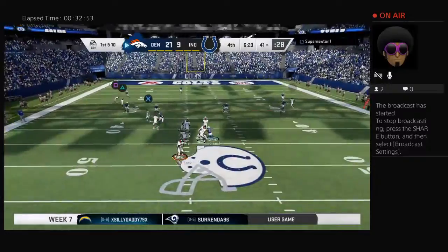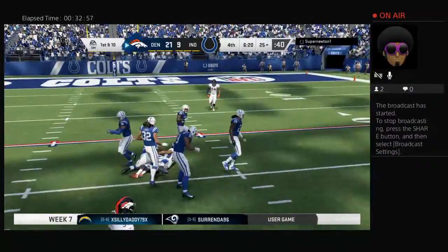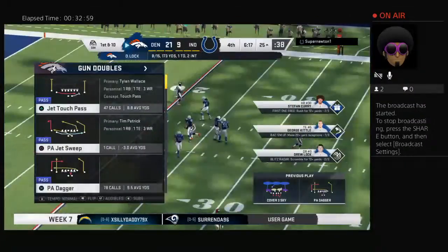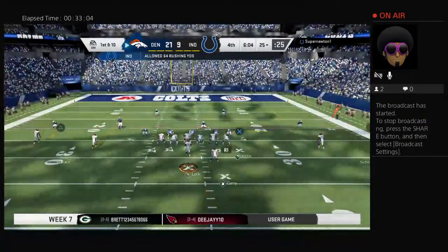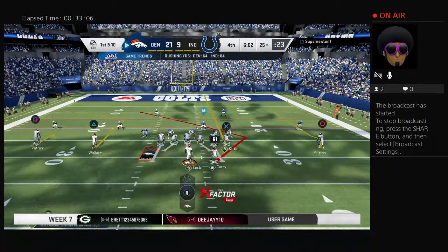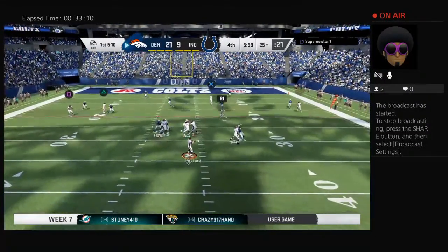They fake the handoff, now Locke. He's got his 6'5" receiver, that's Tim Patrick. And they're able to get this one past the 30 down to the 25. Denver has the first down, to play going for 15 yards. Locke now 6 for 6 since coming back out of the locker room.